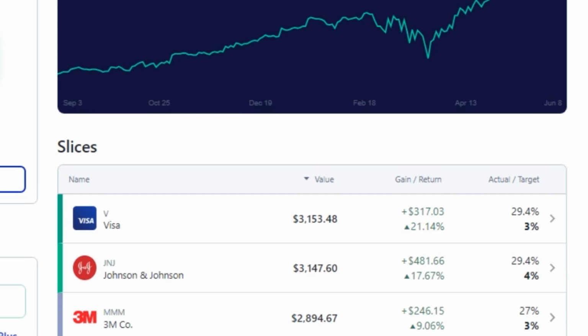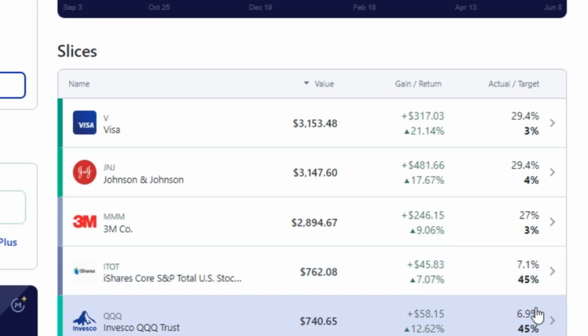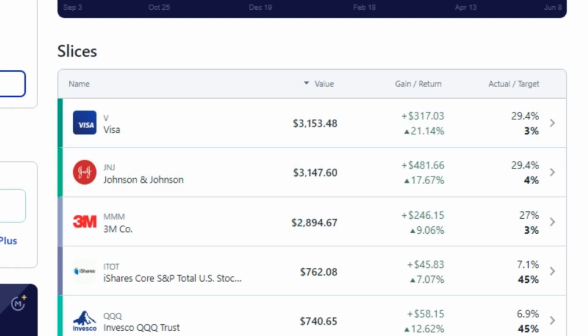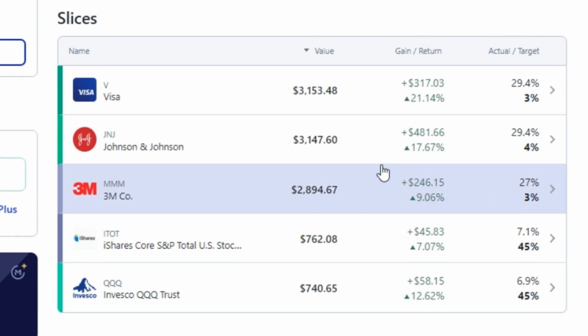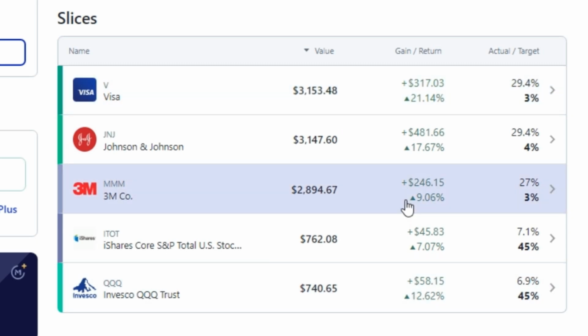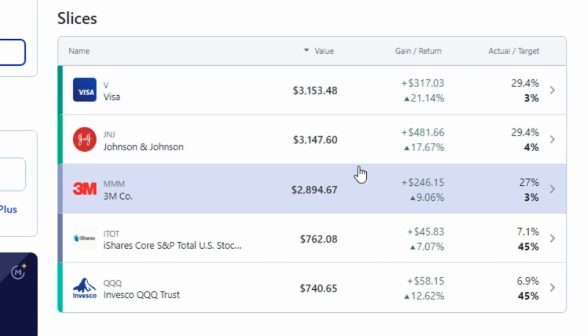So now what I've really started to do is change it up and go to ITOT and QQQ. You can see that these two positions are really accounting for 90% of the portfolio, and then the other 10% is split between Visa, Johnson & Johnson, and 3M. The reason is that I really like Visa, Johnson & Johnson, and 3M. I think those are good companies, so I don't just want to sell off these $3,000 positions. While they're really overweight right now, we're not going to add any capital to these at the moment. But through time, once we get the portfolio evened out and these positions grow, hopefully we can add a little extra contribution to those.